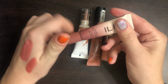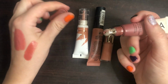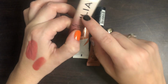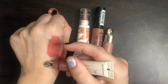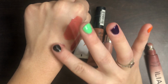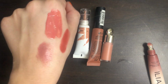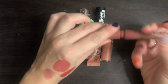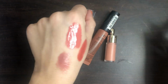This one is from Ilia, and I got this again in a clean Sephora beauty kit. And this is a multi-use thing, so you can use it on the lips, the cheeks, and it's called Before Today, I believe. I find I don't use this one a lot. It's very moussey in texture and pretty cool. It's kind of hard to pull off. So there's that. It also has a very, very strong vanilla cake batter scent to it. So there's that one. Not quite as glossy as the other two.